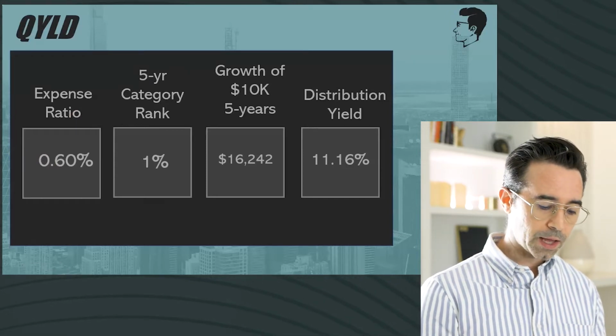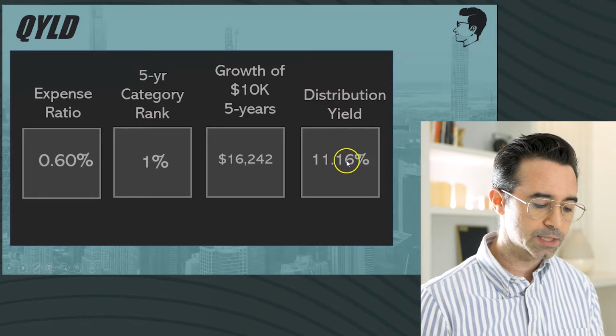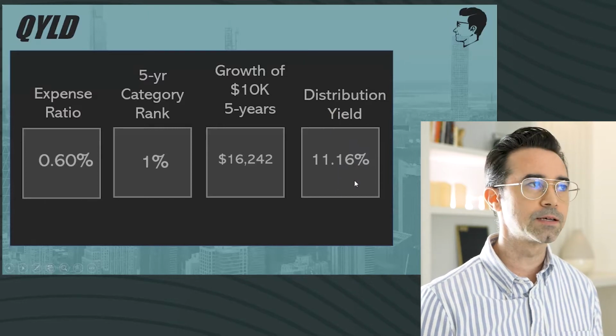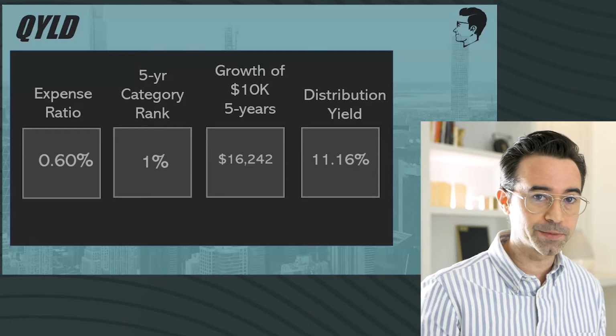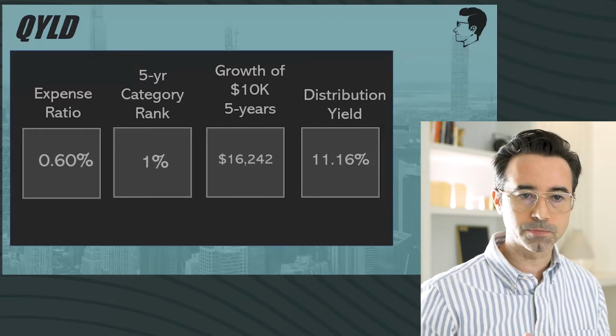Now, is it justifiable? I think that this is a really good fund, and I think it is justifiable because of what it gives you, which is this yield, this distribution of 11.16%. Now, you're probably thinking to yourself, you have to take crazy risk to get this. Well, you really don't. Actually, this has less risk than the other ETFs I'm going to go over, which is crazy. But a lot of people think when you get an 11.16% yield, you are going to have a ton more performance than the S&P 500 and the broad market. That's not how this works. You're getting a lot of yield, but your total return may not be that amazing.